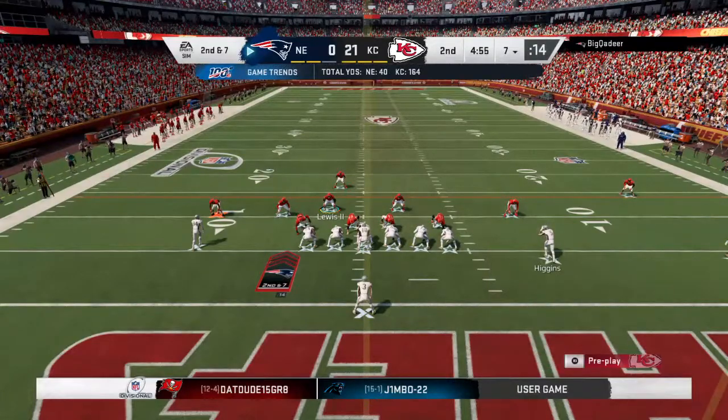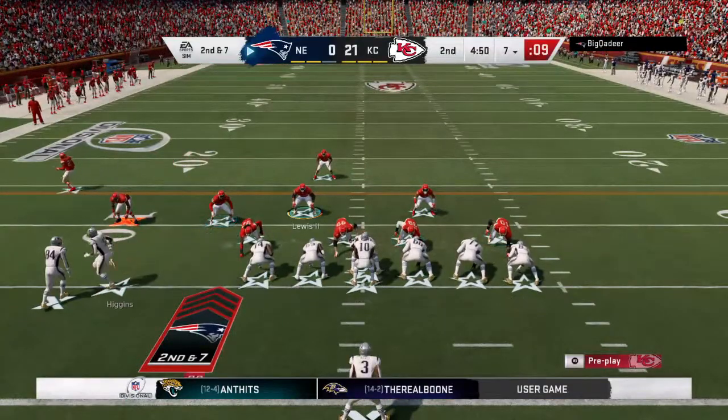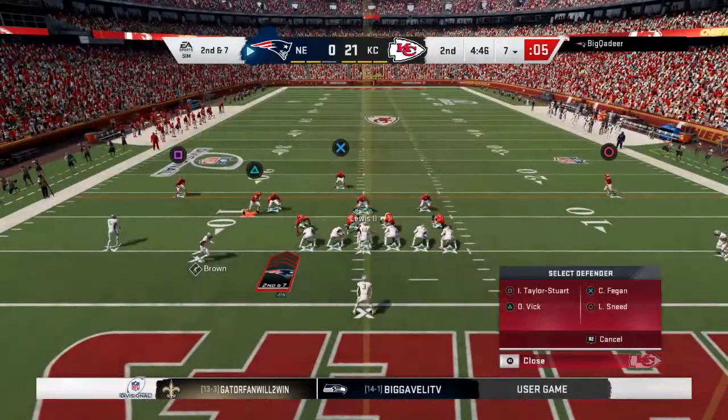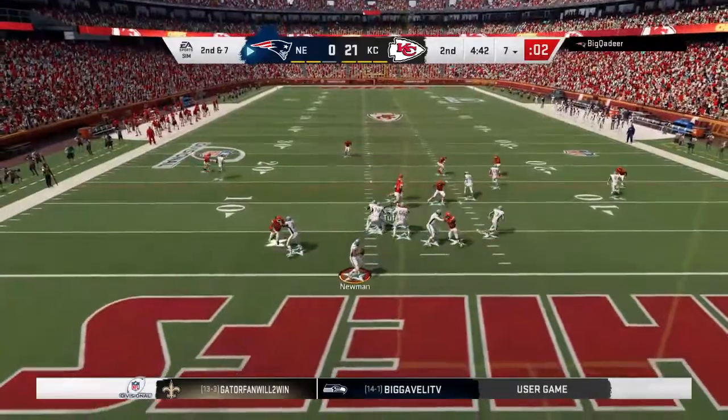Check that. We got Mike 52. Let's go one more. Hey, Mike 52. Mike 52. Faulk is there. Here's a 2nd and 7.